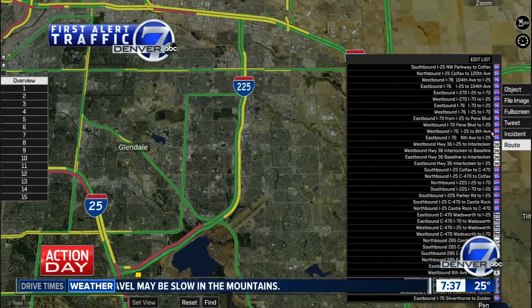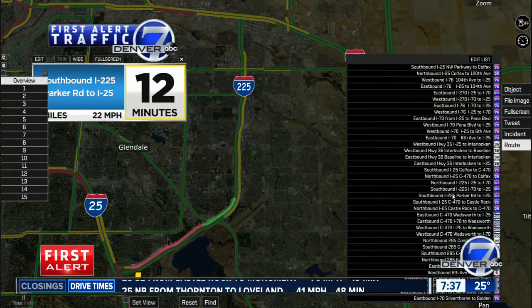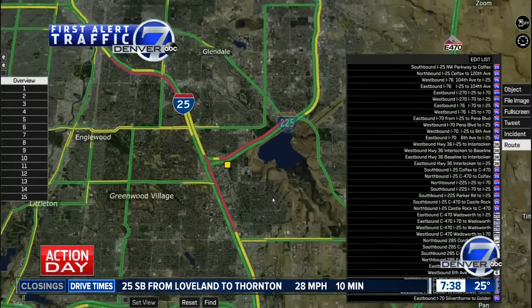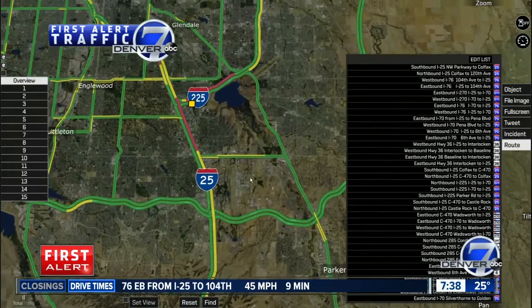We'll check drive times on 225 here, and see how your drive's going to look through Aurora. Again, the snow just starting in that area. Southbound 225, 12 minutes just from Parker Road to I-25 on that route there, and the northbound drive looks pretty slow as well. So Aurora starting to see the effects of this snow. The Denver Tech Center, yeah, that's not looking good at all. We've got slowdowns all the way back to about Ridgegate, it looks like now. We'll check drive times there.